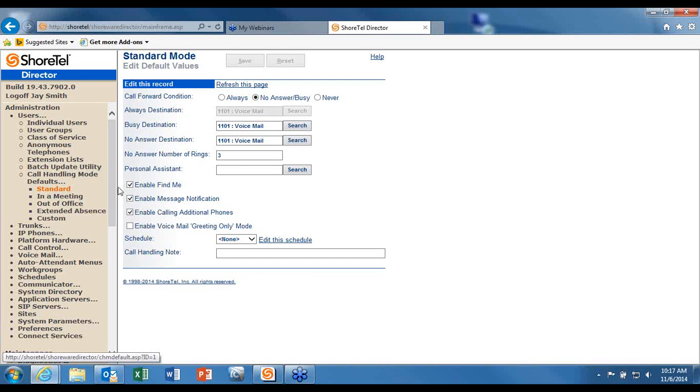Now this is not to say they can't change them if we give them permission to, but this is going to be the default. So you can see right here in standard mode, we've got it set that when you don't answer or it's busy, it routes to voicemail in both cases. We've got it set to 3 rings. We're trying to be customer focused and get an answer on the ball. I'm going to change that to 4.